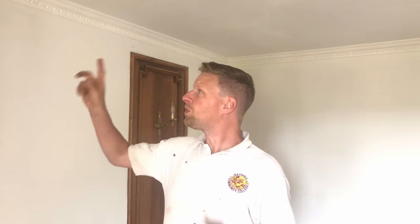So the next job we're going with is here in the salon. The coving that we put up in here was only the polystyrene one. In the bedroom and the bathroom we got the plaster one, but because we wanted a bit of a decorative one, it was easier just getting the polystyrene one. And with the ceiling not being straight, it was going to be a faff fitting it.